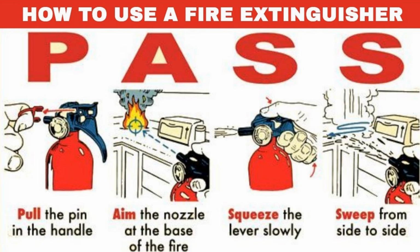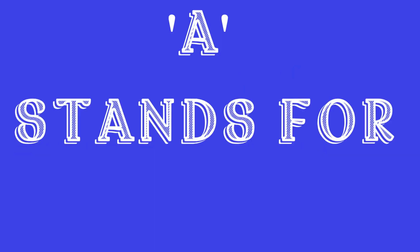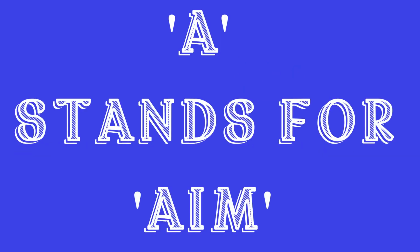The PASS acronym was developed to allow people to remember the basic 4 steps to properly using a fire extinguisher. P stands for pull, that is, pull the pin, hold the extinguisher away and release the locking mechanism. And then aim the stream towards the base of the fire. Spraying the flames will not put the fire out. You want to go for the base.